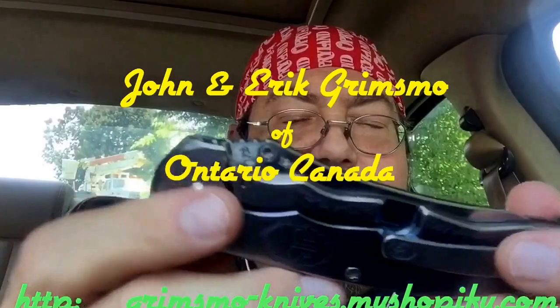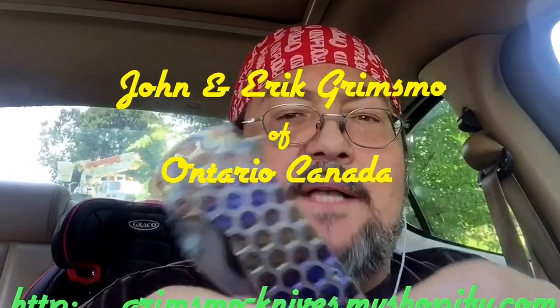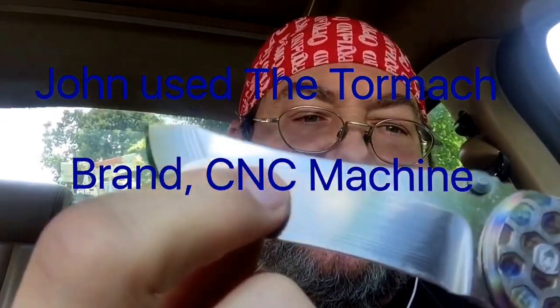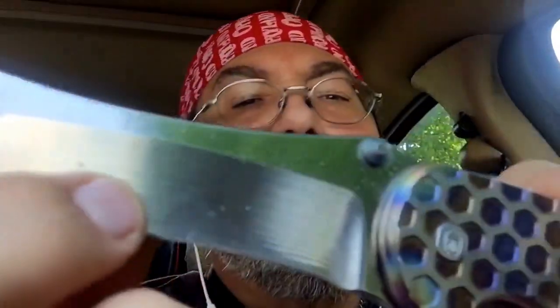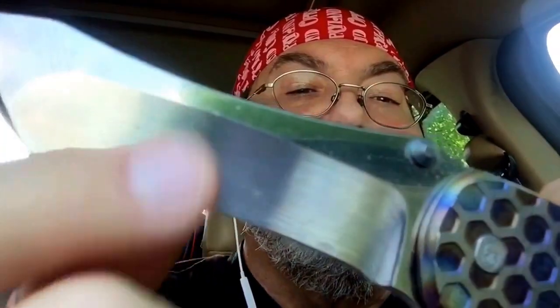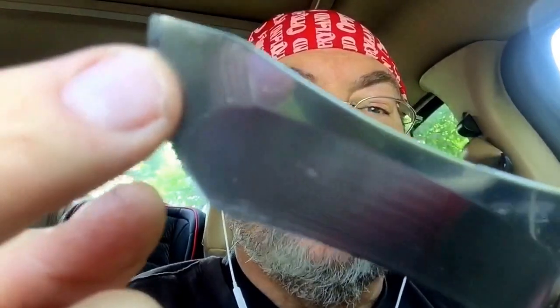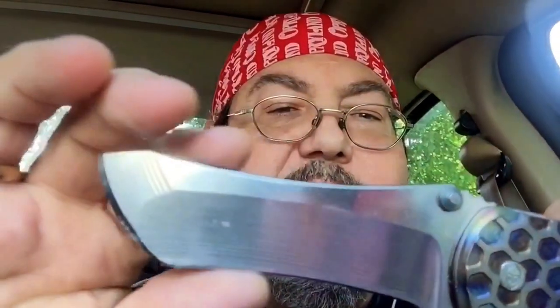This knife is put together by John and his brother Eric, and they are from Ontario, Canada. Primarily done with a CNC machine. As you can see, the CNC grind lines, I hope. Yeah, you can see, let me wipe some of the crud off. You can see that right down through there and across there, a little thicker perhaps. This is a very unique blade, sort of a sheep's foot, I guess, tanto style. I don't know what you would call that.